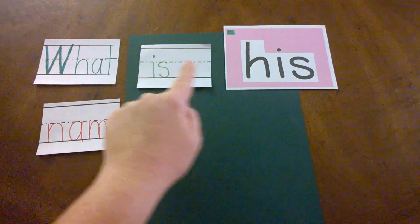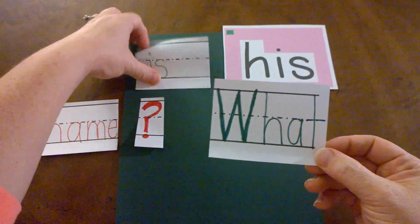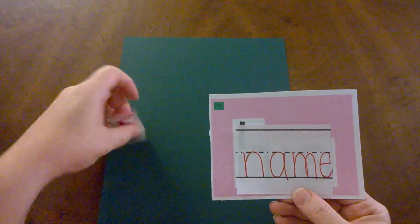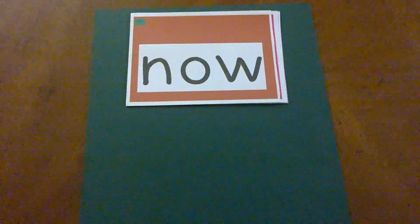What is his name? This sentence said, "What is his name?" And we never forget our punctuation. Let's learn a few more sight words now. The next sight word that we'll learn is the word now.